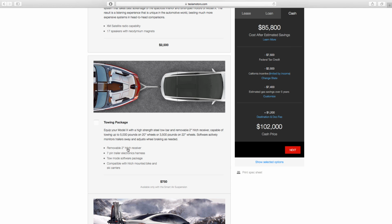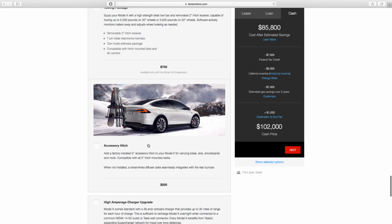And this hitch you can use for bikes and all. Or you can just get the accessory hitch, which is just a small hitch. I mean, it's $200. I think you should just get it because it's pretty cheap, and if you ever want to carry bikes or whatever. Also, you can open the trunk with this on, so that's pretty great. So I think that this is something that you should definitely get.